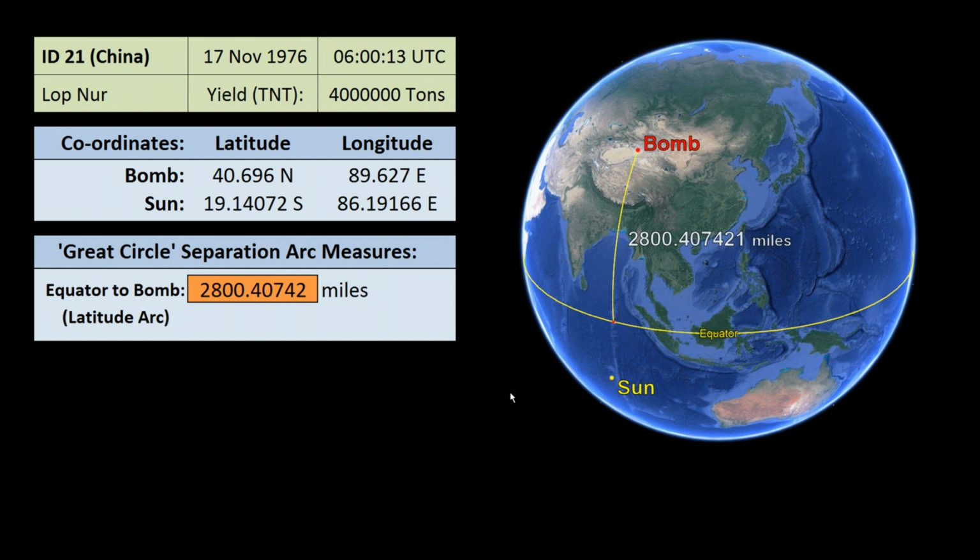because in this case we're looking at the pure arc length measure from the equator to the bomb, not from the bomb to the sun. So this is not a latitude separation between the bomb and the sun. It's between the equator and the bomb, which is also another significant arc measure which encodes certain harmonic frequencies. So in this case then, the arc length, which is part of the meridian arc, okay, is equal to just slightly over 2,800 miles. But this is the exact figure to 5 places, okay?